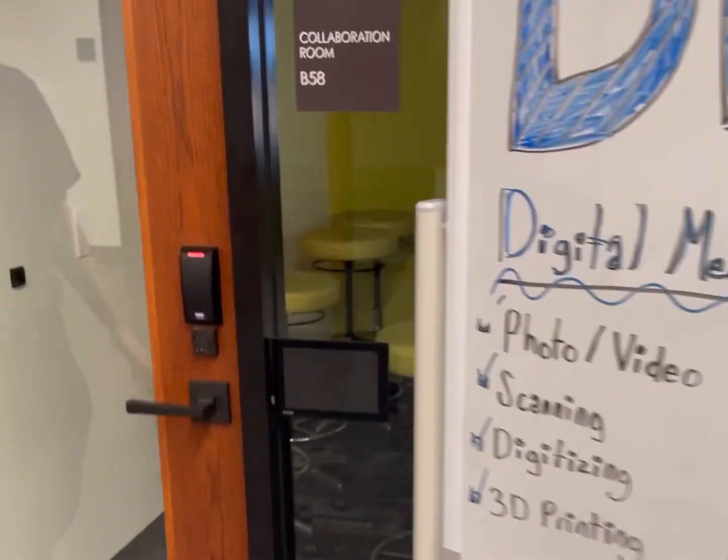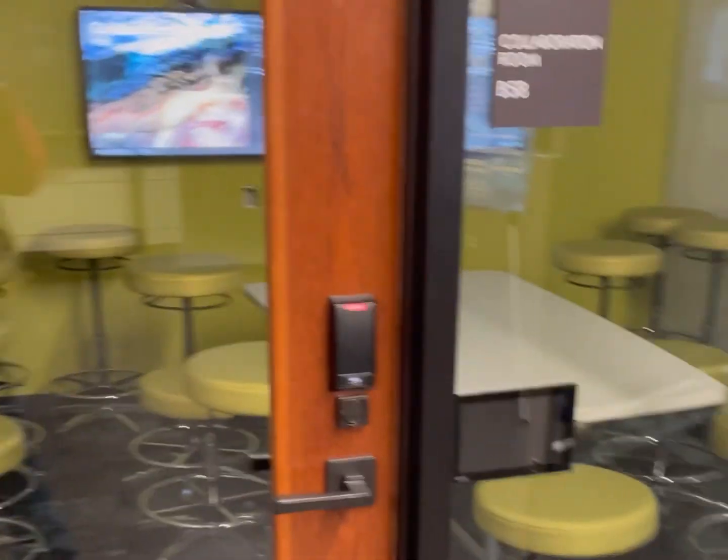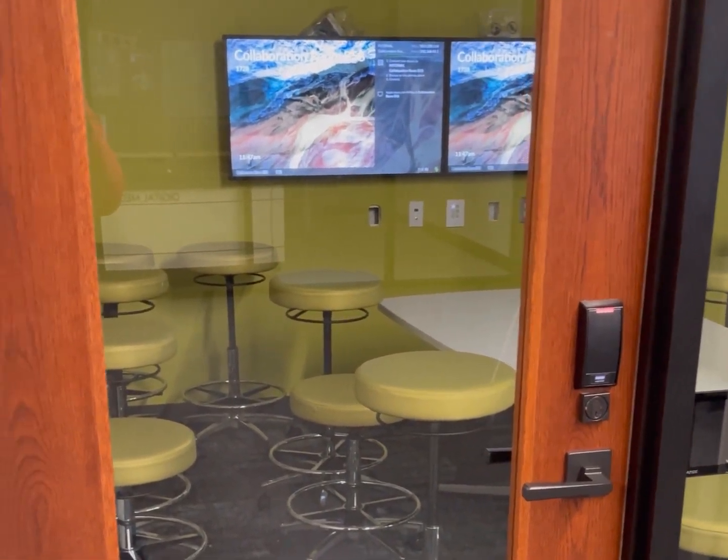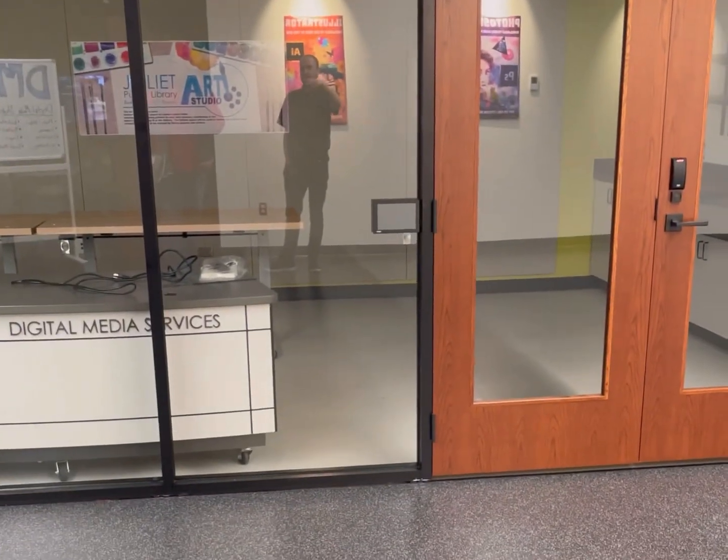It's small, but if you have like a small meeting, you can rent that one out. Yeah. We're storing a bunch of stools in there right now, and this one I don't think you can rent out, but eventually we're gonna be hosting like artists.